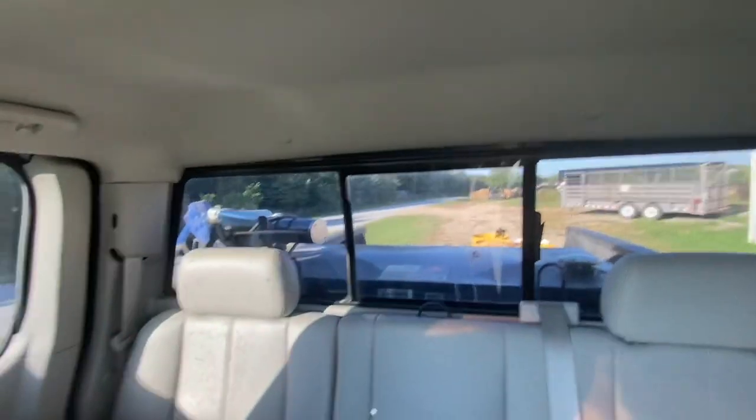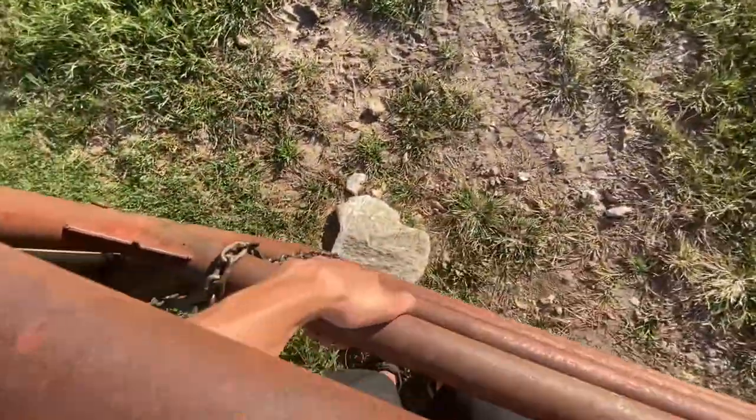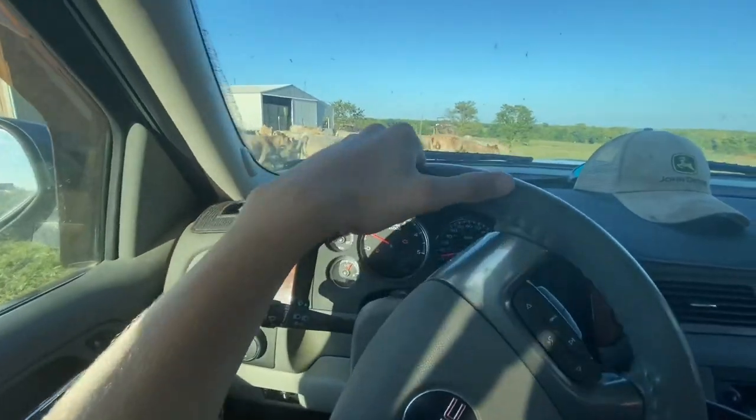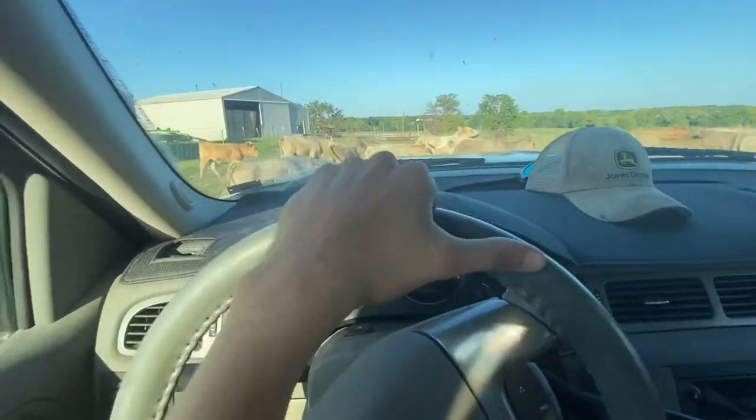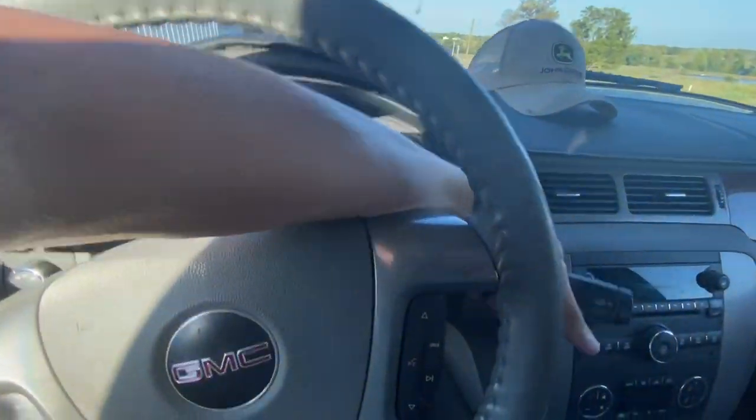Kidding me. Trying to keep this grain on the back of the truck and not hit a trailer. Running up. Get to that gate. There they go, they go running. Oh, this truck stays here.